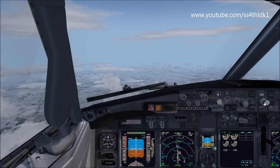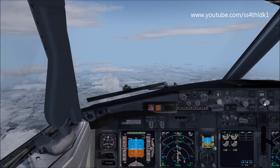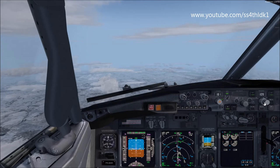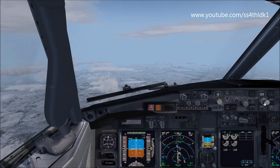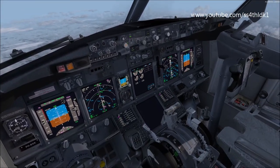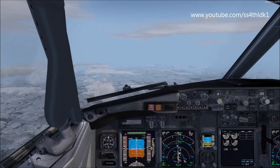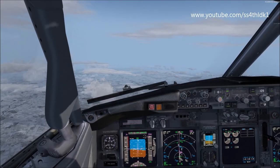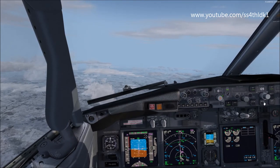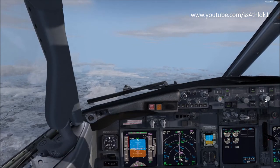FedEx 77, contact München Radar 124.05, goodbye. Contact München Radar 124.05. Lang Radar, hello. KLM 1-3-5, Lang Radar, hello, identified.